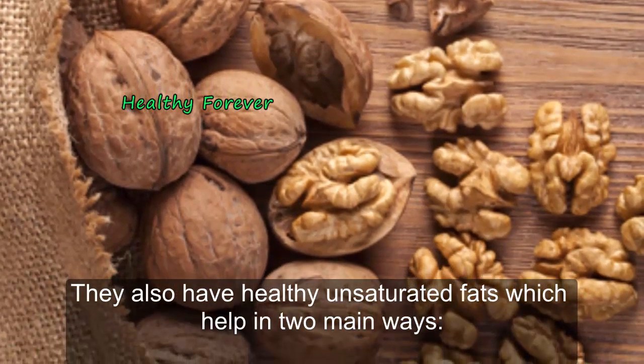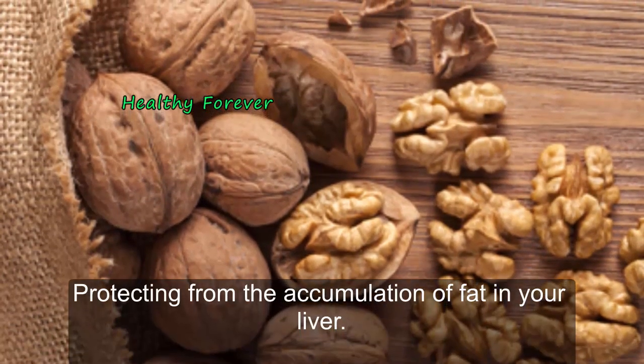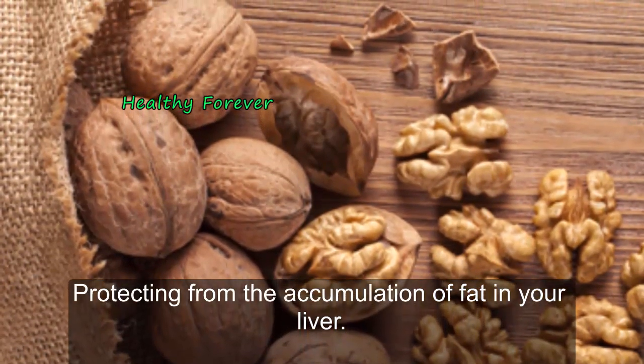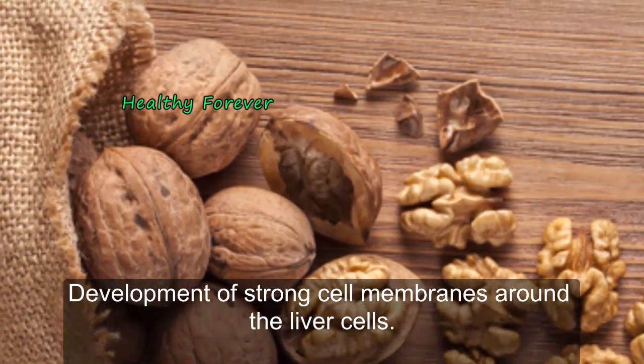They also have healthy unsaturated fats which help in 2 main ways: protecting from the accumulation of fat in your liver, and development of strong cell membranes around the liver cells.